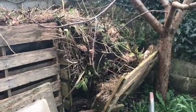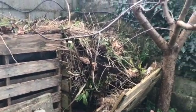Well, that was a bit of a disaster since it seems like the wooden pallets are rotten and couldn't bear my weight.